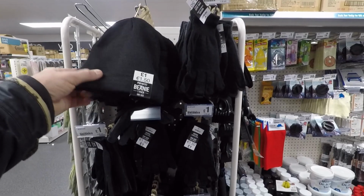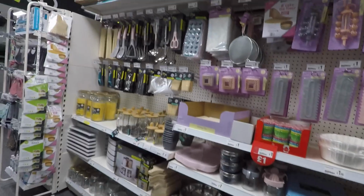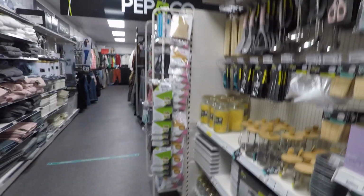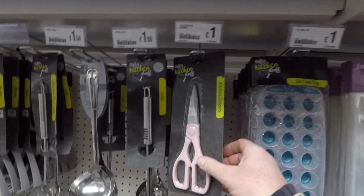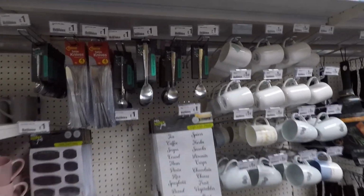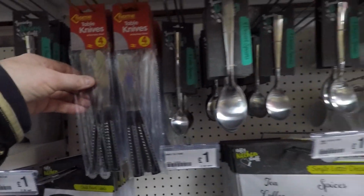So we've got a mixture of gloves, beanies and socks. Reasonable price. So yeah, they're worth having, aren't they? Let's continue our search, shall we? Useful little stainless steel bowl. £1.50. Bargain. Pair of scissors, £1. Four table knives, not the strongest thing you'll ever find, but better than nothing, isn't it? Got some serrations, so you should be able to cut something with those.